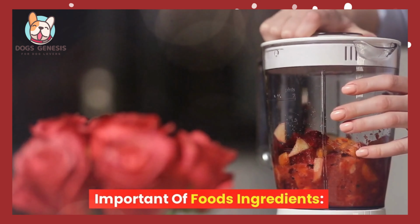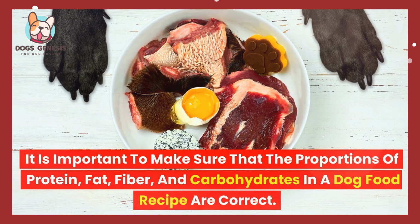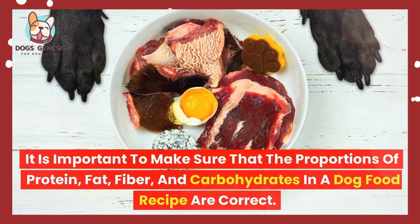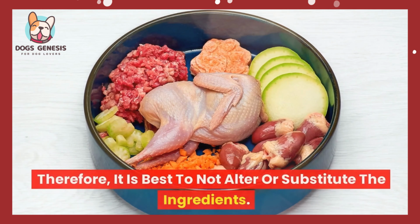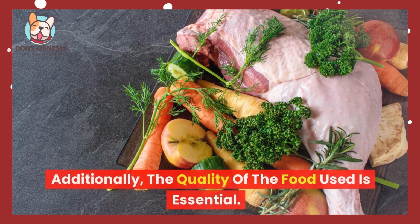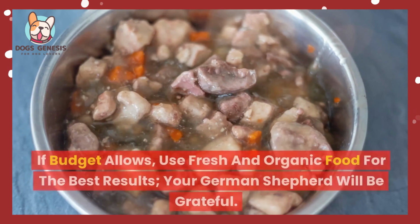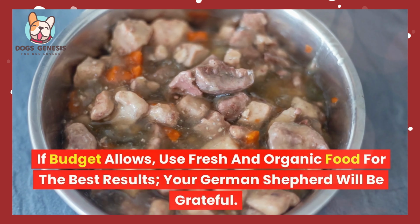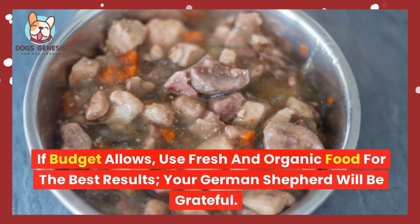Importance of food's ingredients. It is important to make sure that the proportions of protein, fat, fiber, and carbohydrates in a dog food recipe are correct. Therefore, it is best to not alter or substitute the ingredients. Additionally, the quality of the food used is essential. If budget allows, use fresh and organic food for the best results. Your German Shepherd will be grateful.